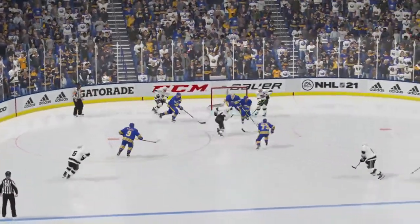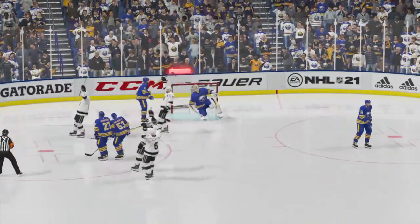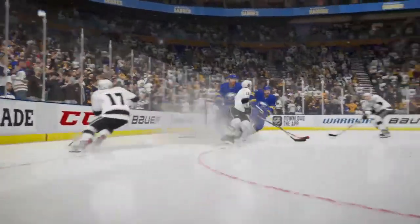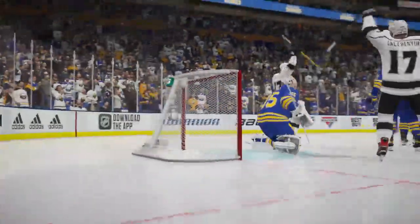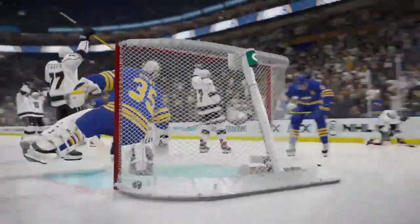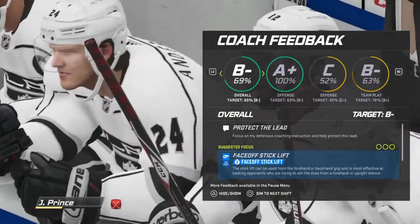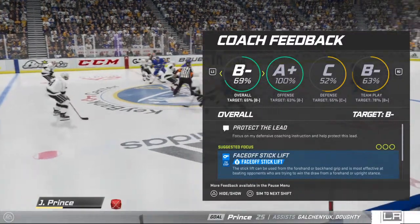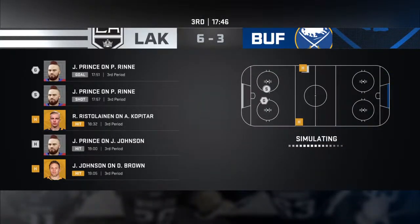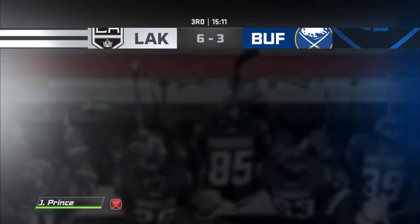Manny laid a beauty of a pass across there. Enough air to clear the sticks, and it lands perfectly on the shooter's stick. LA's lamp-lighting performance continues here with another goal in the third. They can walk home. They have dominated this third period. They've stretched the lead out into a really comfortable margin. Assisted by number 17, Alex Galchenyuk, and by number 8, Drew Doughty.